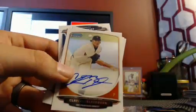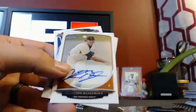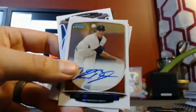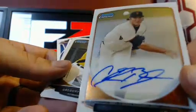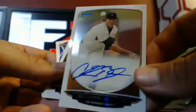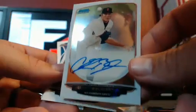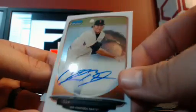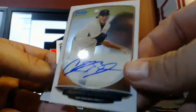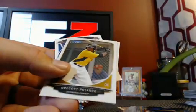So the Giants are on the board. Mark C's killing it, man. Clayton Blackburn, nice auto for the Giants. Congrats to Mark C. The Giants are on the board in the last box. Nice, man. Clayton Blackburn. Congrats.